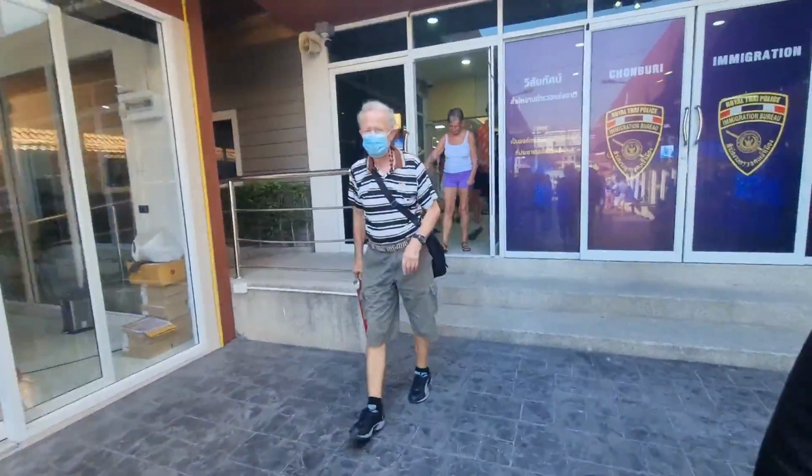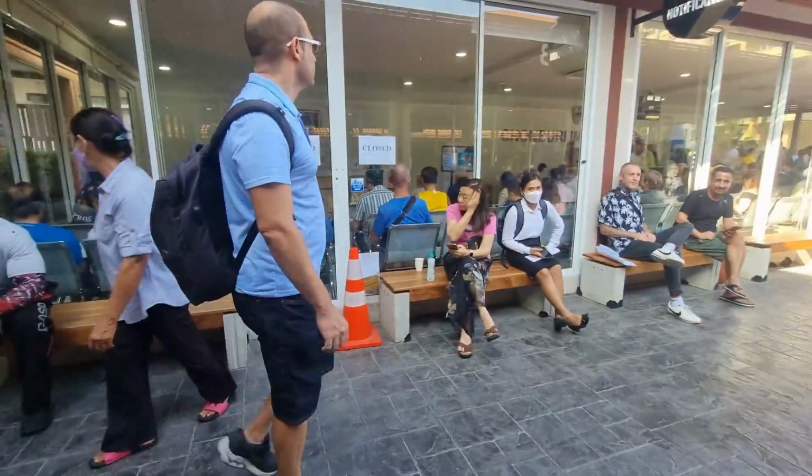We've come to immigration today to get our TM30. Once we figure out where we have to go, I'll explain what a TM30 is. It looks completely different. Is that a TM30? Yeah, it must be.